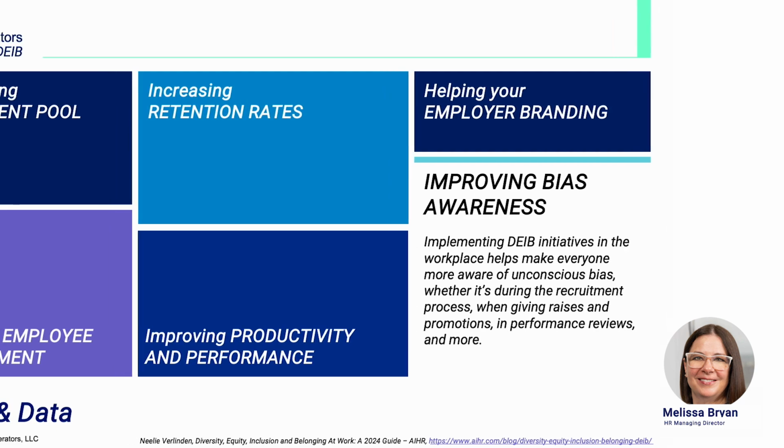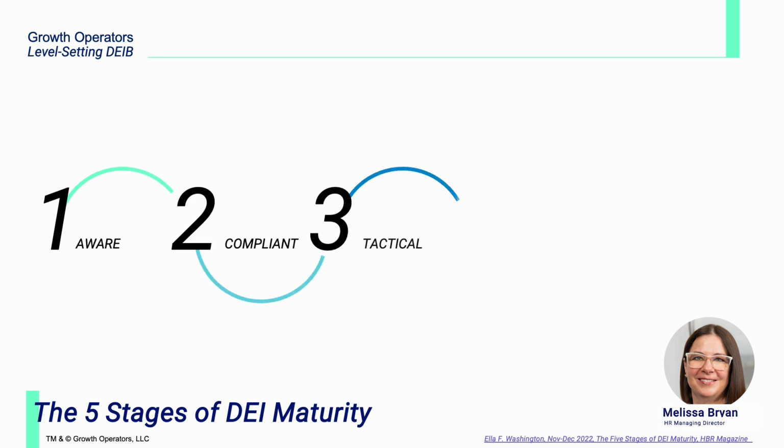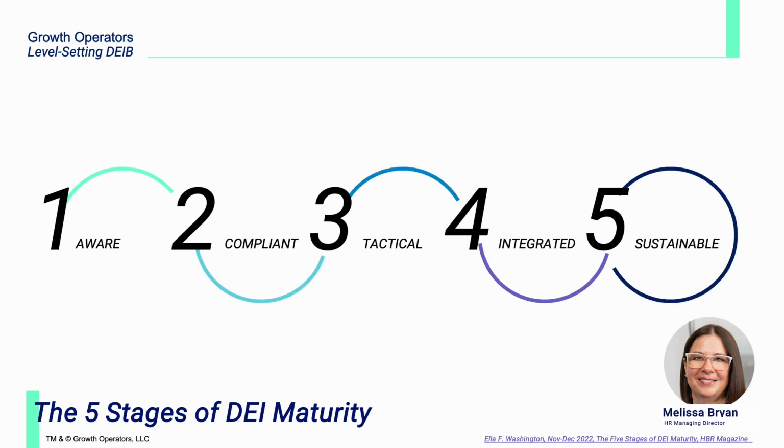If we can understand it, we can manage it. So where to start and end? DEIB discussion and efforts have been around for several years, ebbing and flowing in focus through time, commonly in response to social justice issues like the aftermath of George Floyd's murder in 2020.